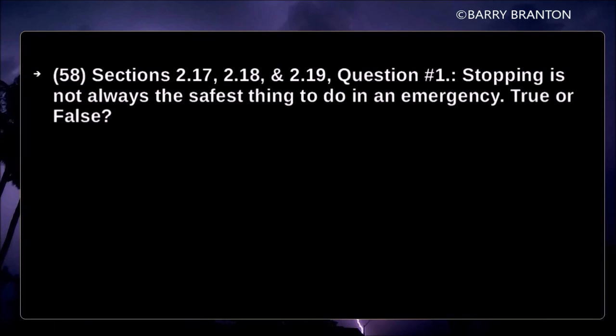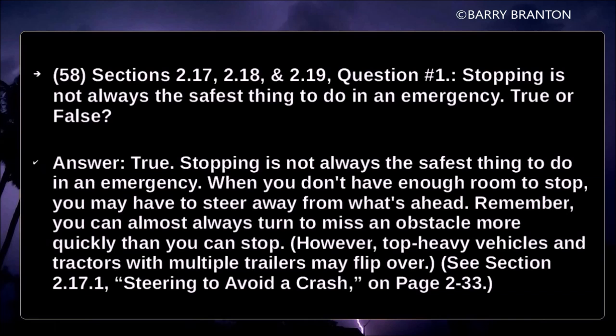Stopping is not always the safest thing to do in an emergency. True or false? True. Stopping is not always the safest thing to do in an emergency. When you don't have enough room to stop, you may have to steer away from what's ahead. Remember, you can almost always turn to miss an obstacle more quickly than you can stop. However, top-heavy vehicles and tractors with multiple trailers may flip over.